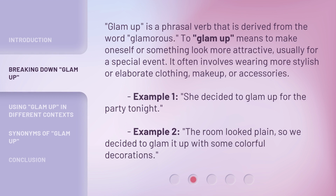Glam up is a phrasal verb that is derived from the word glamorous. To glam up means to make oneself or something look more attractive, usually for a special event. It often involves wearing more stylish or elaborate clothing, makeup, or accessories.